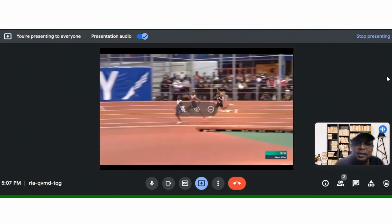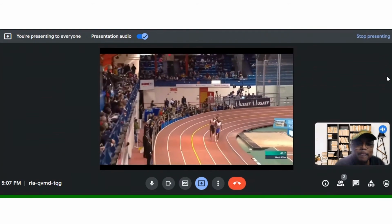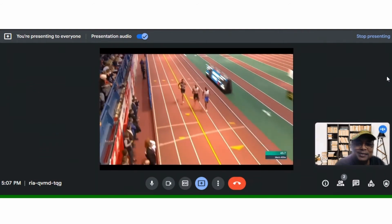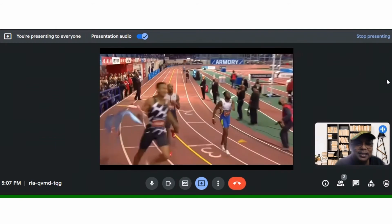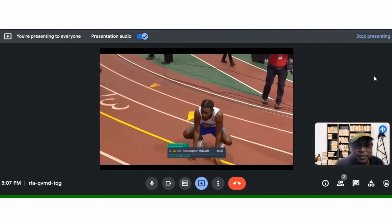There's the bend. Brazier. Christian Taylor's got the inside. Norwood's got the momentum off that bend, all the way to the finish. Christopher Taylor went wide. Probably threw Norwood off a little bit. And Taylor takes it.